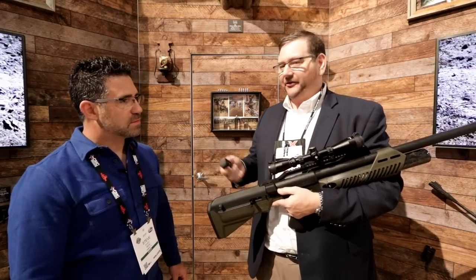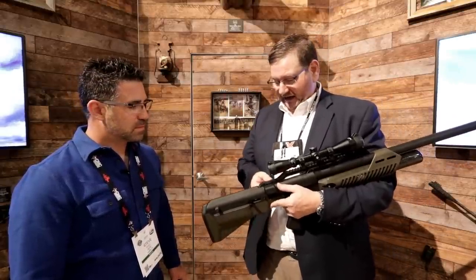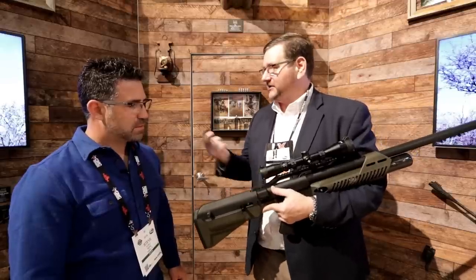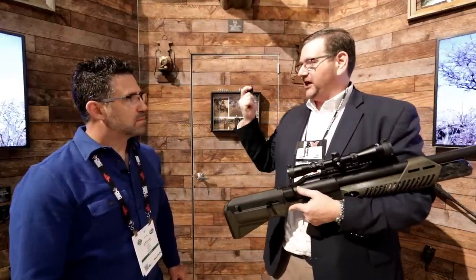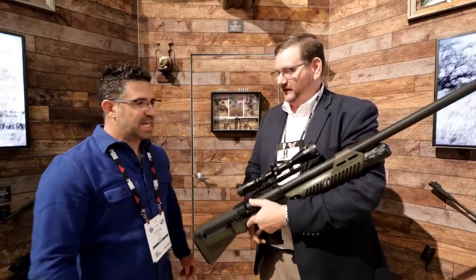For those of you who hunt, a lot of times that follow-up shot is so critical. So you have a two-round magazine, and it comes with an extra magazine, so you can walk to the field with four shots preloaded. Shrouded barrel, so we are suppressing the noise.